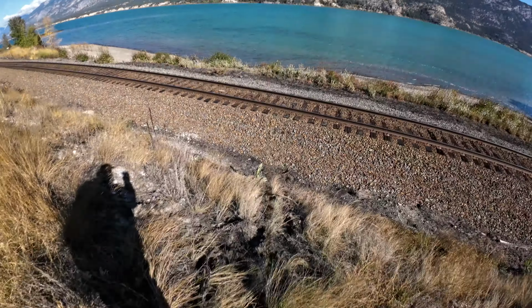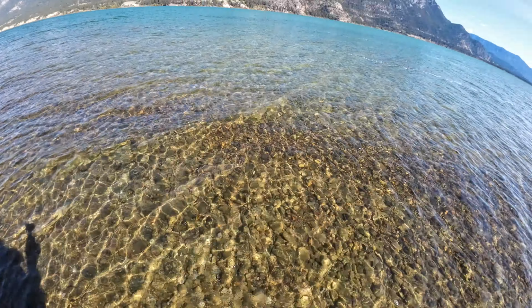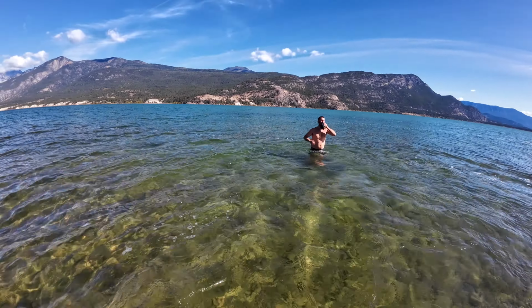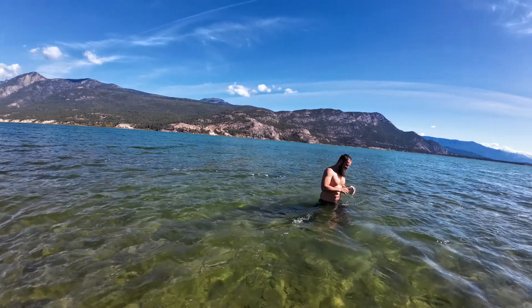All right, here we go. It's like October. Oh, it's not that cold. I thought it was gonna be colder, to be honest. At least it's clear. It's gonna be a frosty dip, though. It looks shallow. Oh, you! Oh, it's pretty cold.